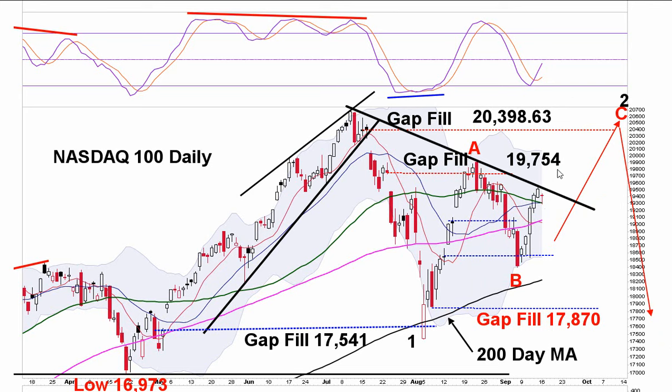NASDAQ's turning off of this trend line right here. So if we get above it, then it can go parabolic if you can hold above the 50. If you start dropping below the 50, you can get a bigger pullback and build momentum to get above this trend line.